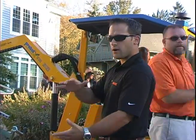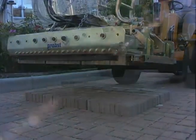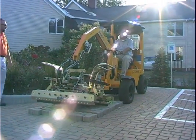Underneath that, we've got a layer of 57 stone, and then 1s and 2s. So the total section here, from the top of the paver to the very bottom, is about 22 inches, give or take. Now the paver is 3 1/8 inch thick. You've got a setting bed, so you've got 5 inches between the paver and the setting bed.